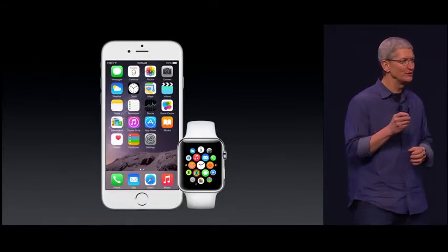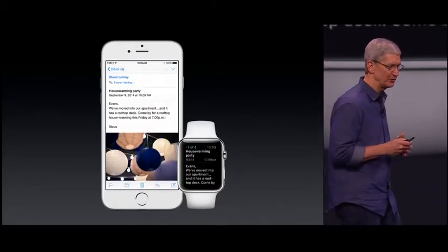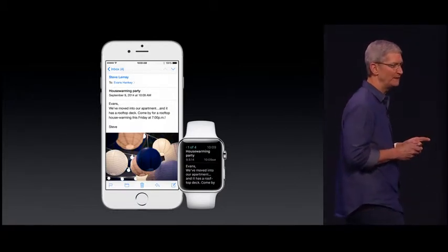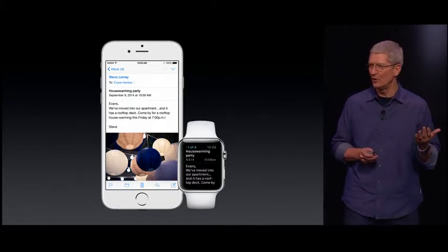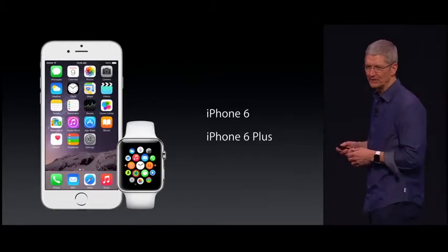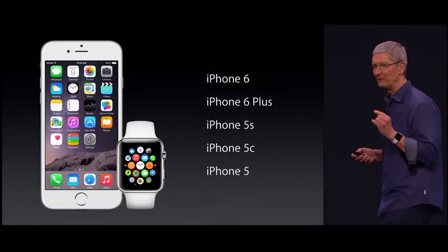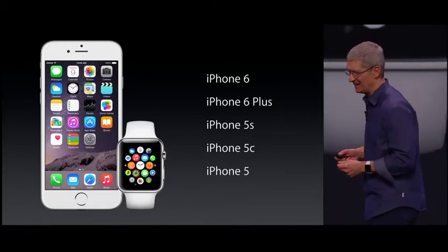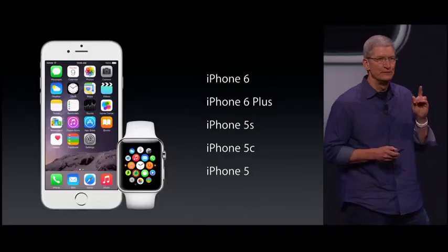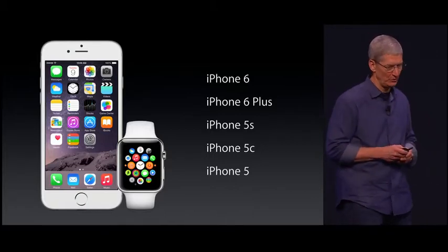Apple Watch requires the iPhone because it's been designed to work together seamlessly. Like with handoff, where you might read an email on your watch and then respond to it on the iPhone, the email appears right in the lock screen of your iPhone. It's really cool. Of course, Apple Watch works with iPhone 6 and iPhone 6 Plus, but we've also designed it so that it will work with iPhone 5, iPhone 5C, and iPhone 5S. This means that over 200 million people already can use Apple Watch.